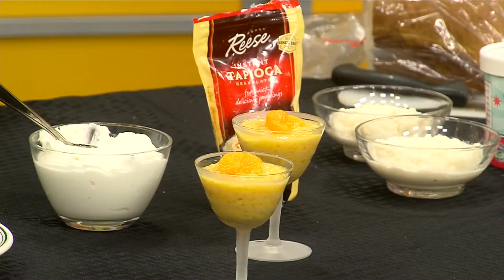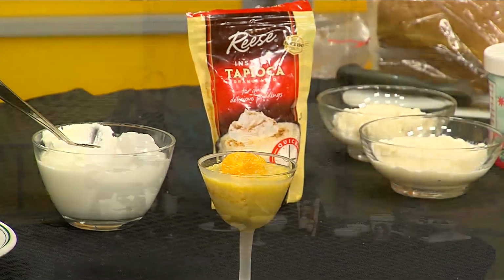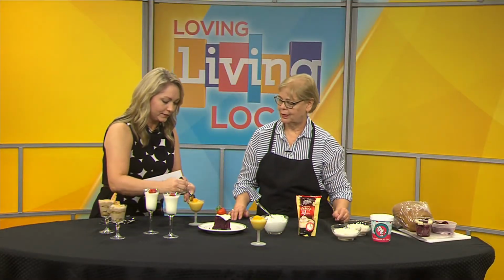This one I decided to get away from the milk, and we did it with orange juice. Okay. But you can do it with apple juice. You can do it with coconut milk. Try that, yeah. And then we're going to, oh yeah, this looks really good.